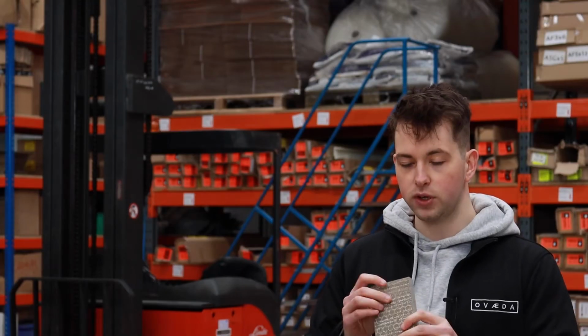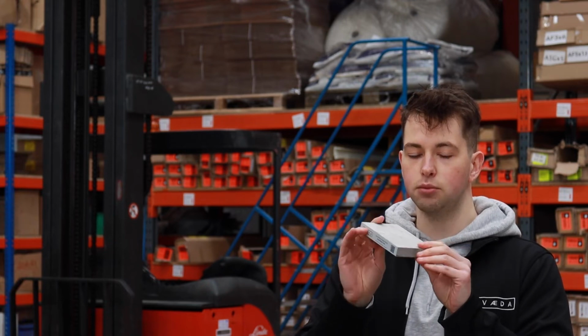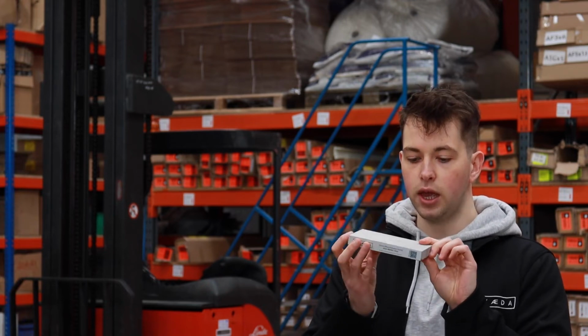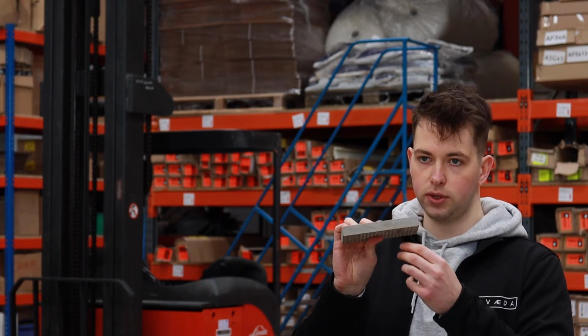So here I've got one of our samples, which is Avon Grey, and you can actually get these samples on our website for free. But you can quite clearly see the thickness of the tile, which is 20 millimeters thick.